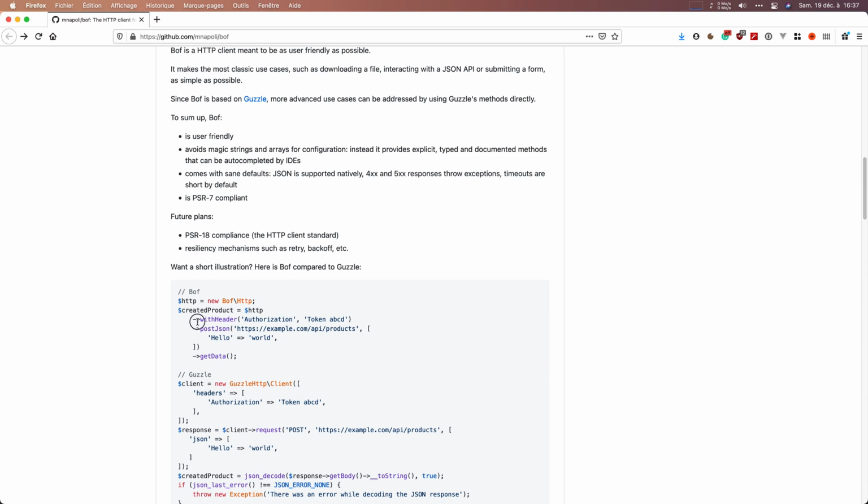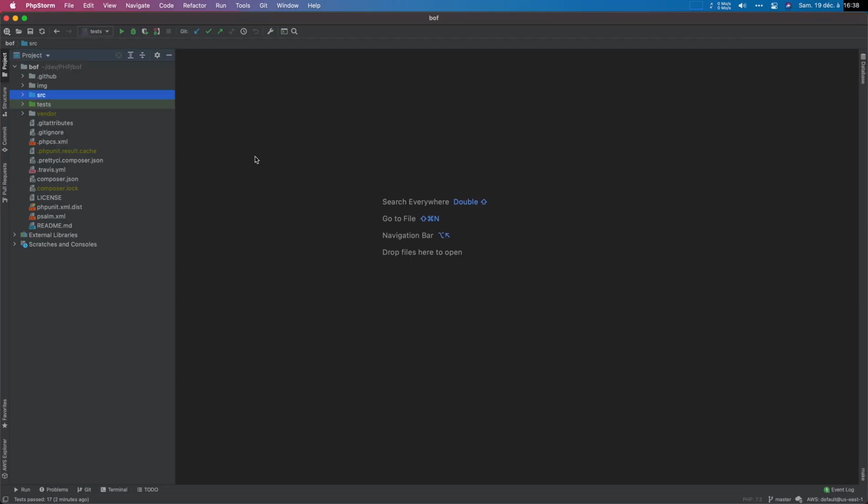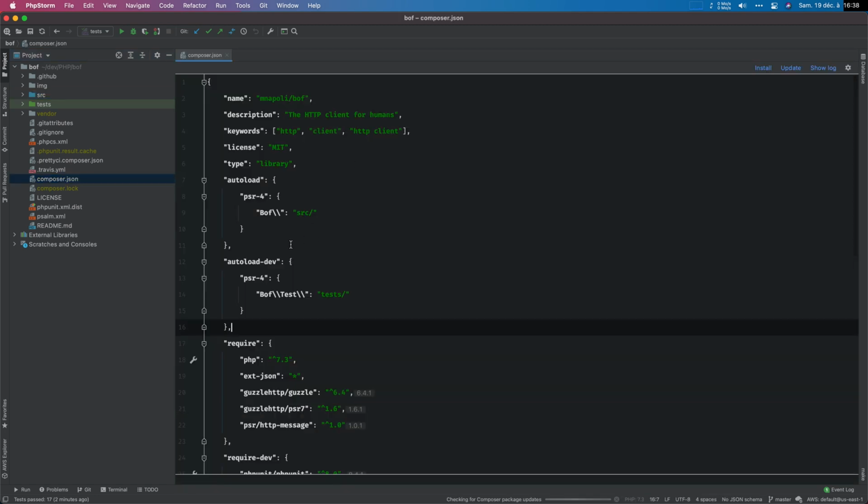So the API is really simple to use and obvious to read. So this is an example with Buff, and this is the same example using Guzzle. And as we can see, it makes more sense. The idea is to use a lot of autocompletion and be able to not deduce, but instead see what happens. So here's the project. Let's go ahead and upgrade that to PHP 8 only.